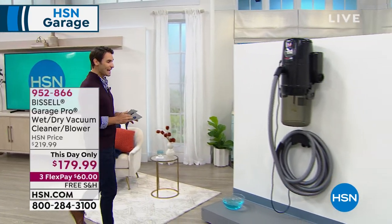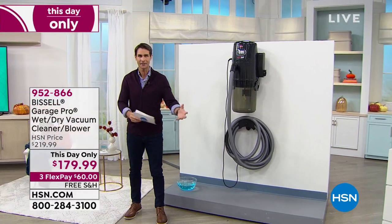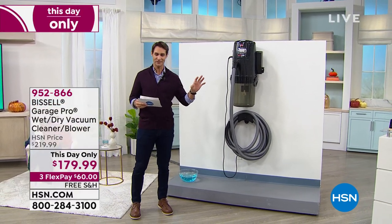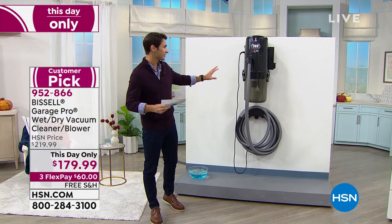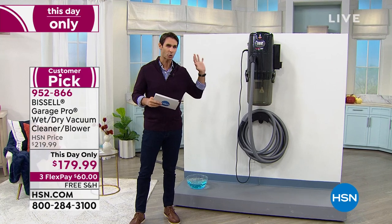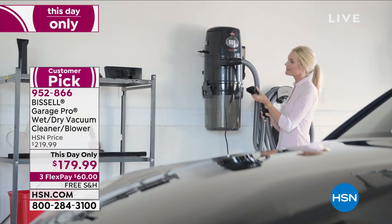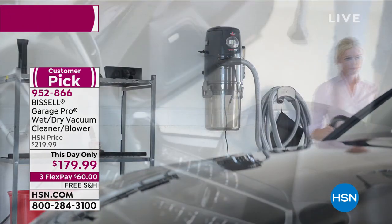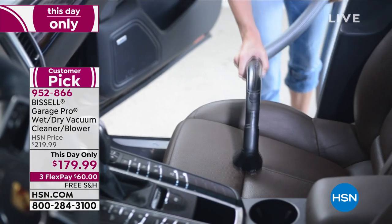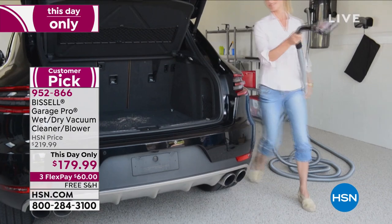This thing is awesome. Now, you may have a shop vac at home, something in the garage that you kind of lug around, right? Because the hose isn't long enough to go where you need it. Well, this is from Bissell, another one of the legacy brands here over 100 years. This is their Outdoor Garage Pro. It is wet and dry, and I'm gonna show you later how. You're gonna be able to go right from picking up that sawdust, picking up that dirt, right into picking up that wet mess without switching out a filter, without turning it off, without switching the accessories.